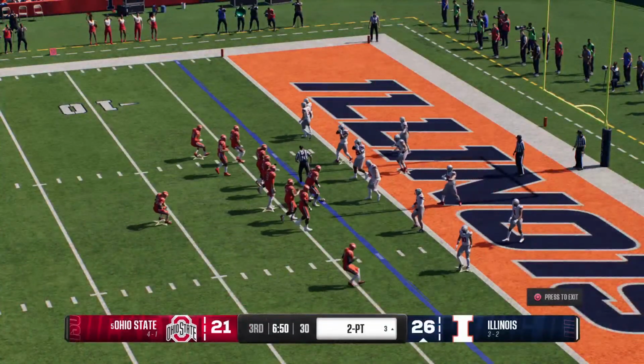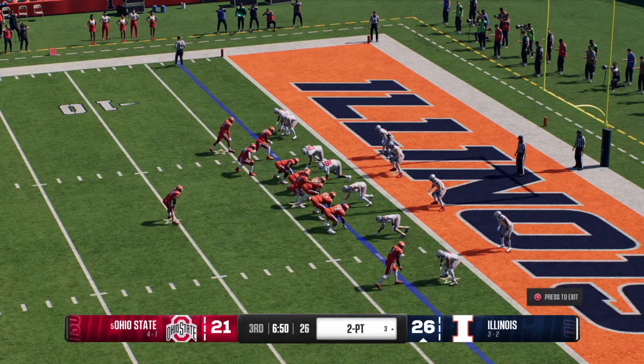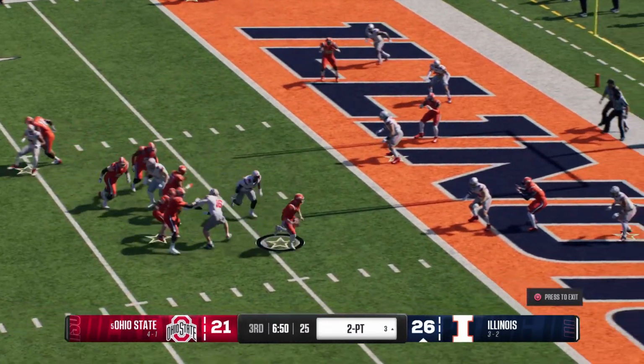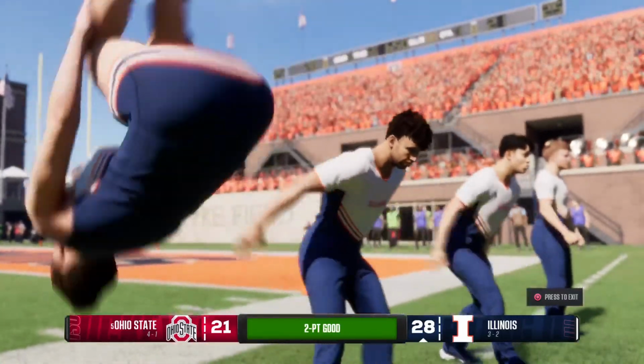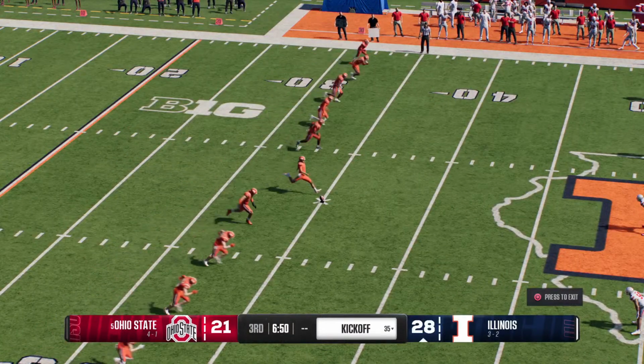Why not double the try total and go for 2? Here's the snap, looking to throw. They get it into the end zone. 2-point conversion is good. The lead stands at 7. About to kick it off after punching it in for the touchdown.